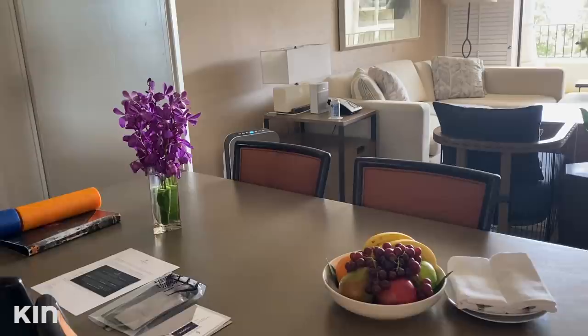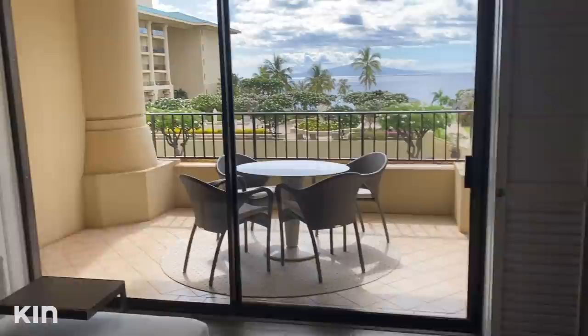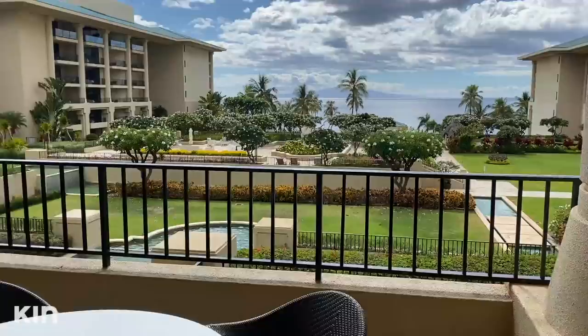Look at these flowers. We have the fruit here. We have a bar section over here, and then we have the living room here, and then we have the balcony. Oh my gosh, you guys, look at how big the window is, which I really, really like. And then you guys check out this view.